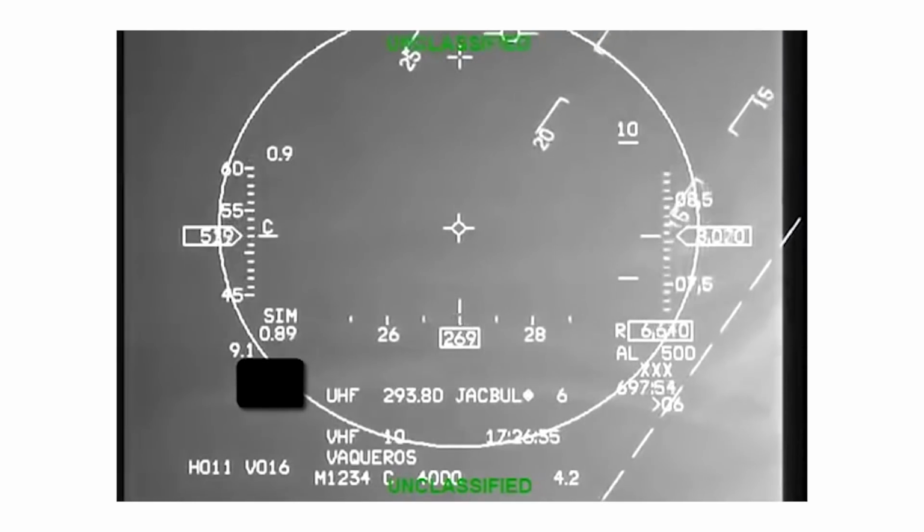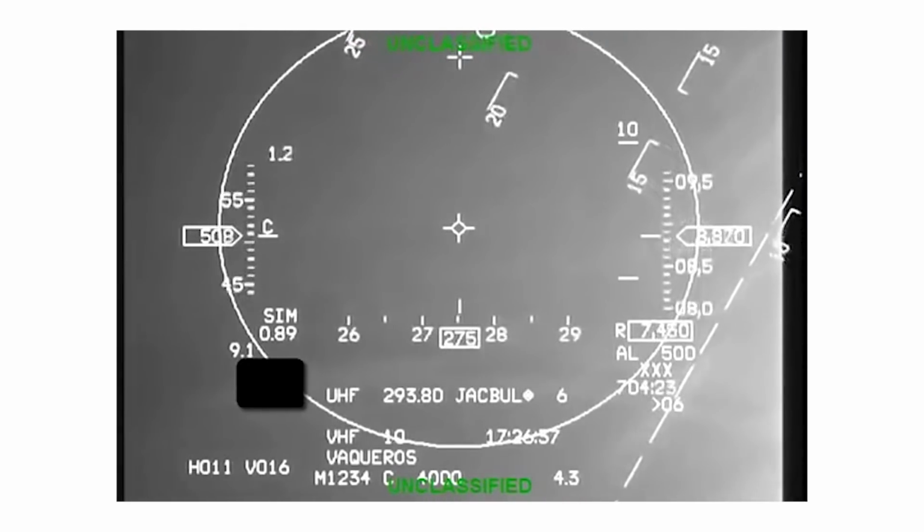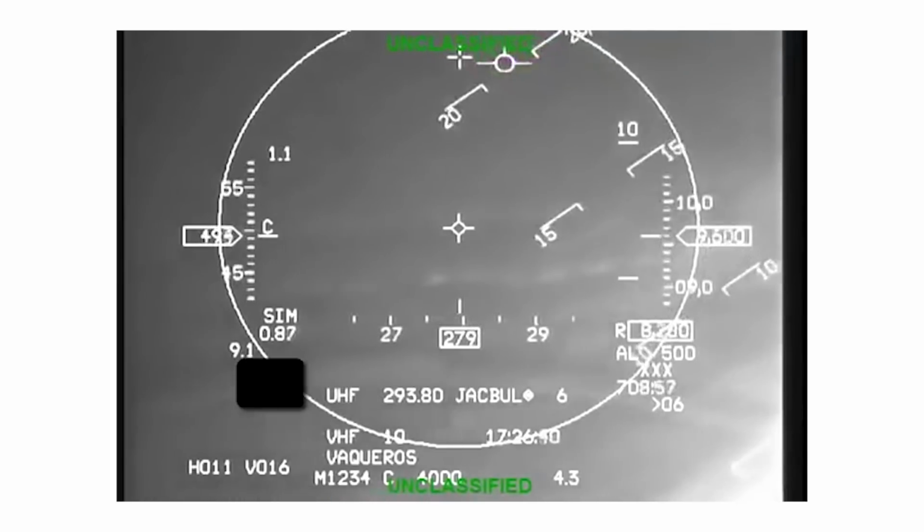Now that's the instructor telling everybody to knock it off. Stop what you're doing, and everybody recover back above the hard deck.